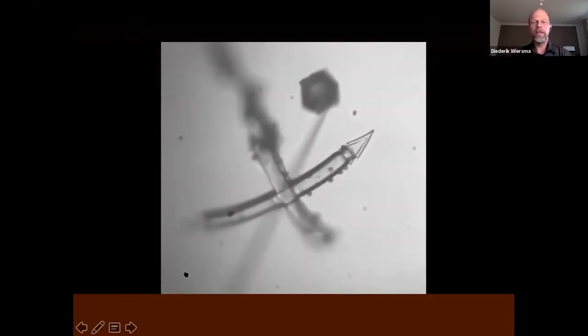So here's the microscopic hand. I showed you that already. If you go into the light it closes, and if you go out of the light it opens again. Again, the only energy source is the light itself. But then you can do many things with that. You can grab some particle.